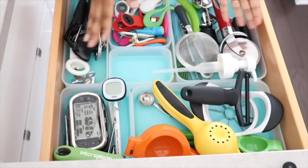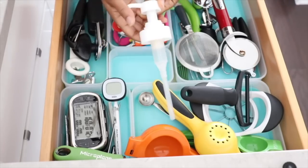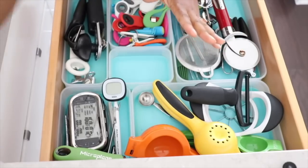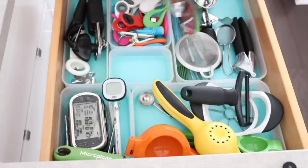So as you can see, this is my gadget drawer. I've got gadgets in here. This I have to take out. I think this belongs to a SodaStream thing, so I'm gonna put it where SodaStream things live, which is not here. Let's take a look at what else is going on in here. Got the pizza cutter.